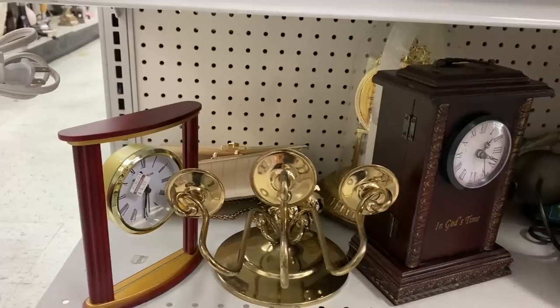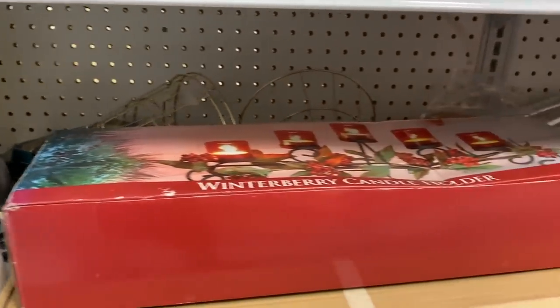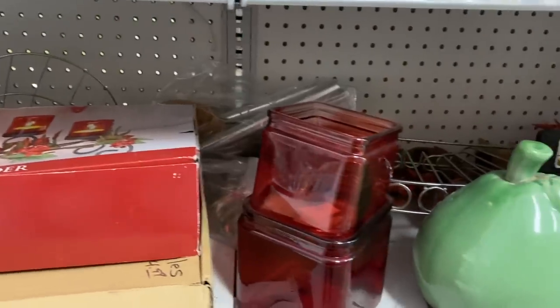I'm spotting some brass, but not a lot. I used to find tons of it all the time at Goodwills, but I see it less and less all the time.